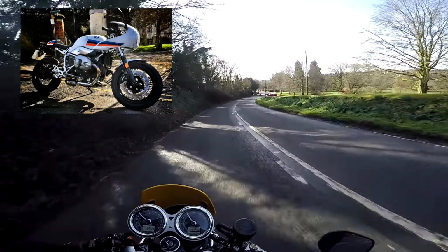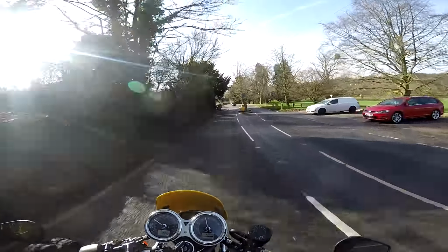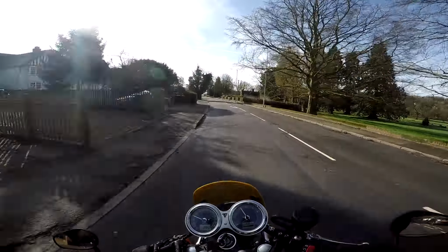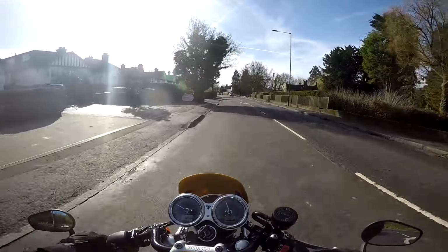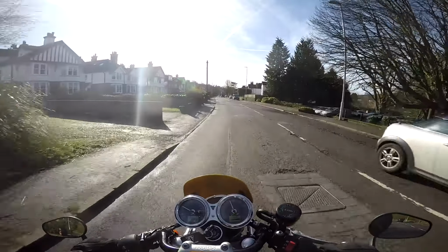Well, today I'm going to be riding the RnineT Racer, so I thought it would be a great opportunity just to do a bit of a direct comparison between what the RnineT Racer feels like from a practical point of view versus this, the Triumph Street Cup. So stick around, stay tuned, and we'll do a little Street Cup versus RnineT Racer review.